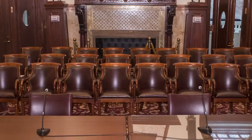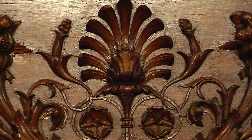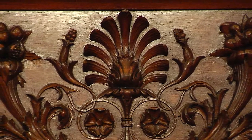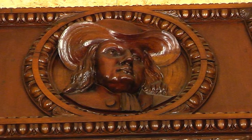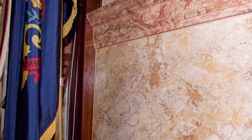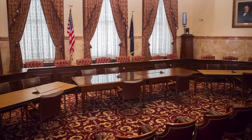One thing of note is the all hand-carved, what we call the William Penn fireplace that occupies this chamber. I believe it was an ornamental, non-operable fireplace at that time, just strictly decorative, but it has the seal of William Penn and a carved bust of him up at the top of what we'd call the fireplace overmantel. On the lower levels are marble. I think they're red Numidian and a light sienna marble that are the wainscot for this chamber. Now it's been converted, obviously, at the restoration into a legislative conference room.